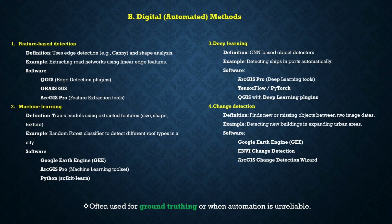Machine learning techniques go further by training models to detect objects based on size, shape, and texture, such as identifying different roof types in a city. With the rise of AI, deep learning methods using convolutional neural networks, or CNNs, have become very powerful. They can automatically detect complex objects like ships in harbors, vehicles in traffic, or even new constructions in urban areas.